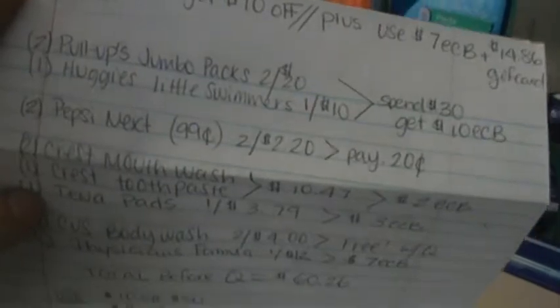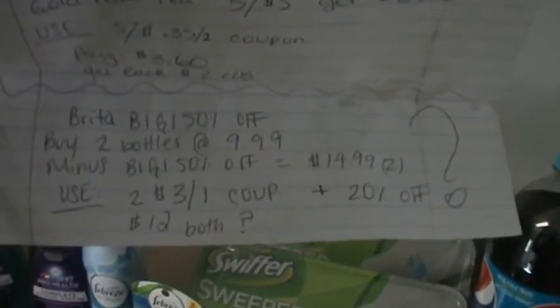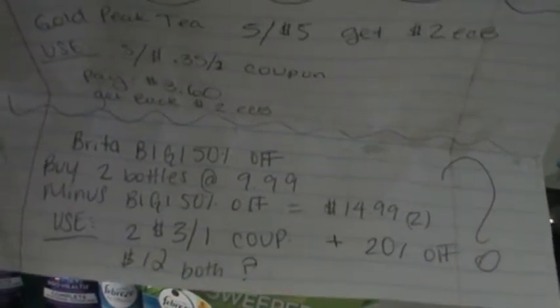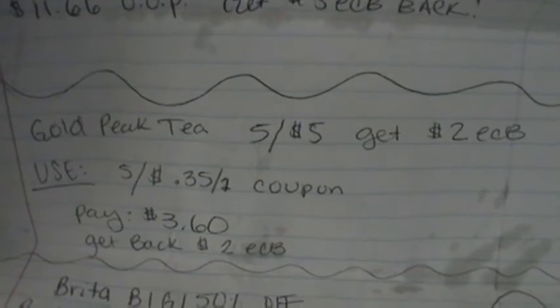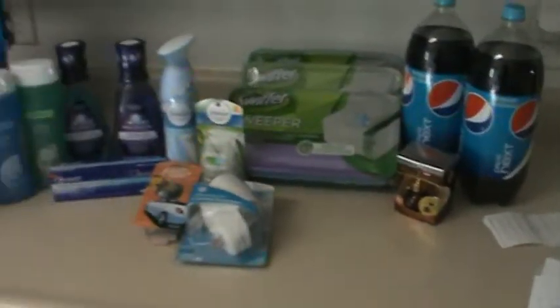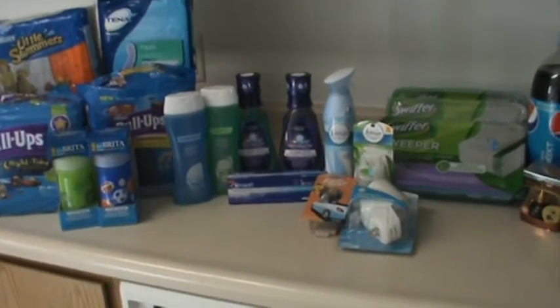And here is my list for the first transaction. And this was my second deal. I wasn't sure how much the Brita was going to cost, but I found out. On the Gold Peak tea, I didn't do that deal yet. I'm going to go back. They gave me a rain check for it because I guess they're not in yet in my store. So I'm probably going to do that this week with my $10 extra bucks. Go back and do that.